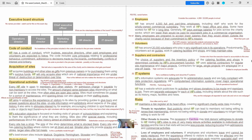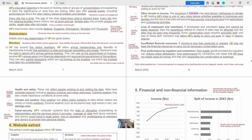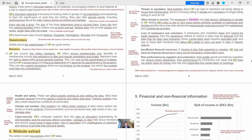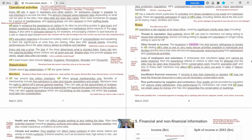So again, an opportunity there for a SWOT analysis for you to get down in your notes. We then come on to the risks that you can see on the right hand side. So we have threats to reputation, threats to income, loss of employees, insufficient financial resources. It goes on to the next page, but poor performance of suppliers, health and safety, climate, weather, and cyber security. Notice I've got PESTLE all over this, economic factors, social factors.